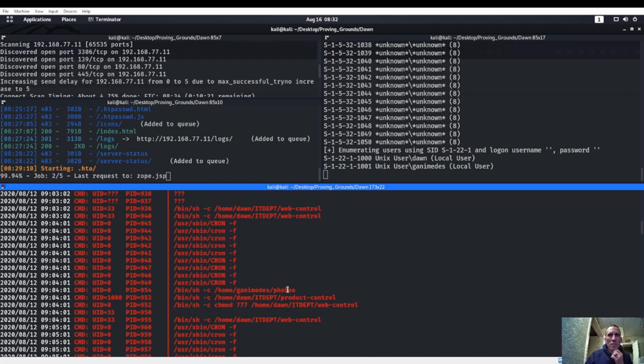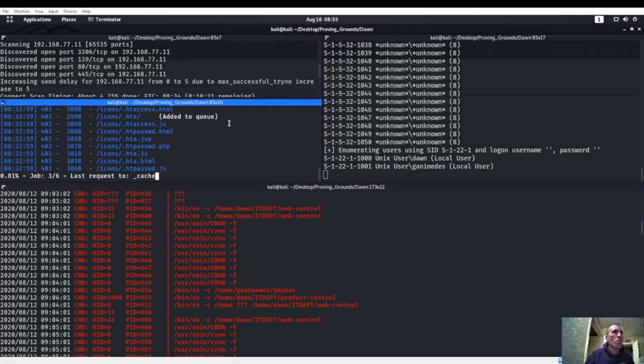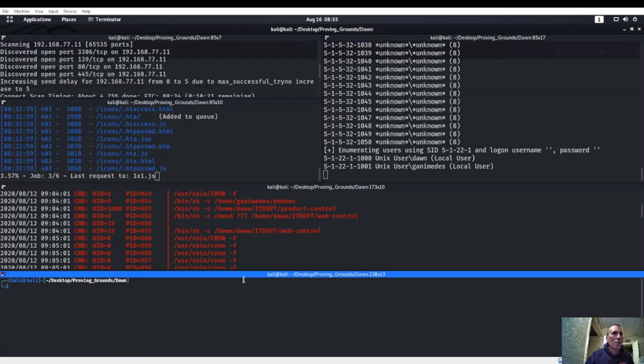I don't think Phobos is actually a user. Dawn is a user. I wonder if we just have to do the good old OSCP style and just brute force this thing. So if we just got to do a little Hydra, attack L, Dawn, right? Attack P, user, share, word list, rock.txt. Let's see, the service is MySQL, right?